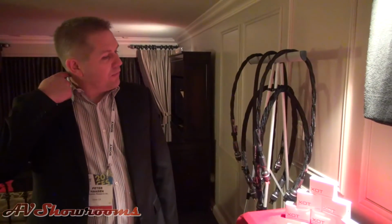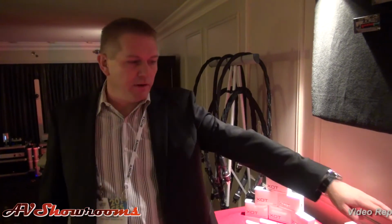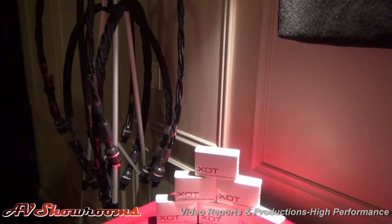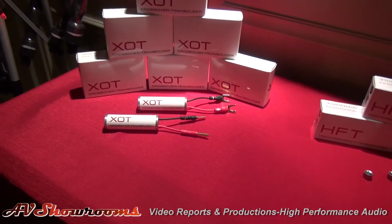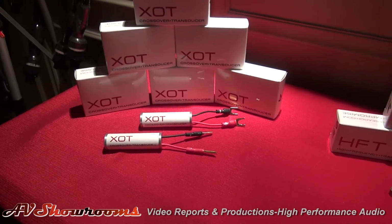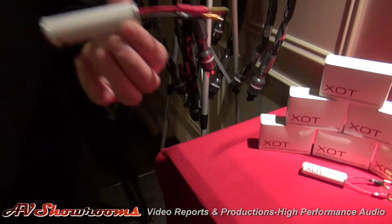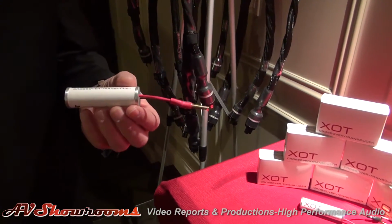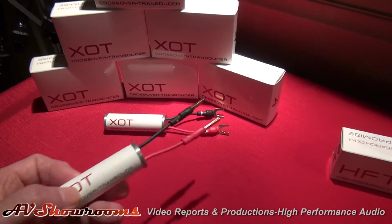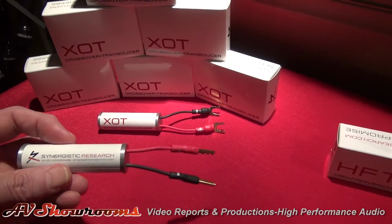What are you showing at the show? We have a follow-up from our show at Rocky Mountain Audio Fest. We introduced the HFT and the FEQ, which were the first two products in our Uniform Energy Field technology line of products. The XOTs is the world debut, which stands for crossover transducer. It's utilizing the UEF technology, and they're designed to be plugged into the back of your speakers, and it deals with high frequency noise inside of your crossover and the speakers. Very effective product. It's lightweight, flexible. They come with either bananas or spades, depending on what your speakers need.